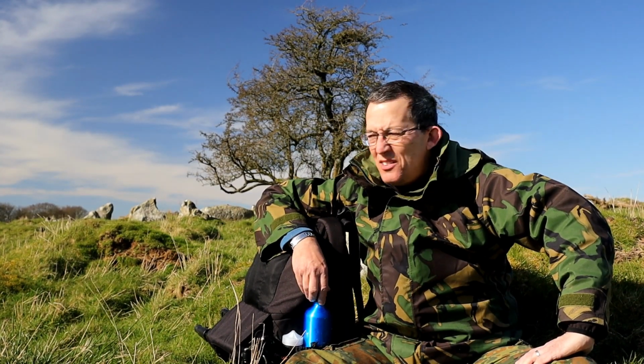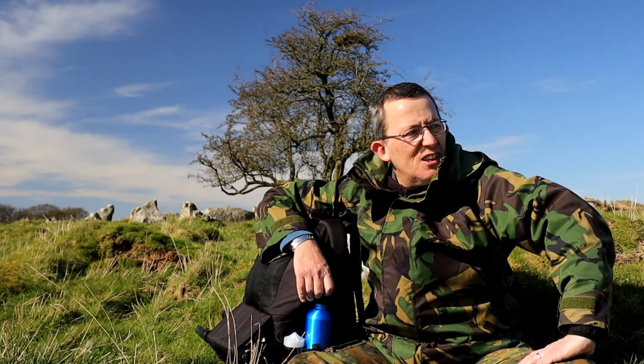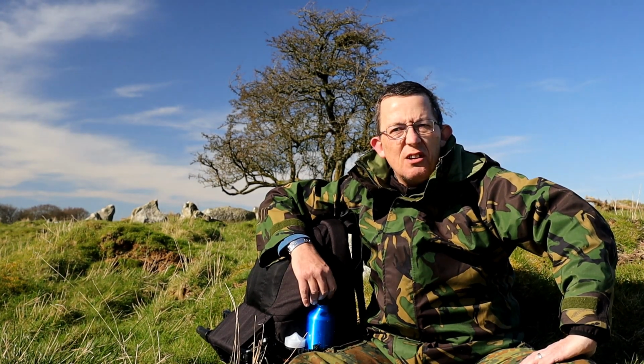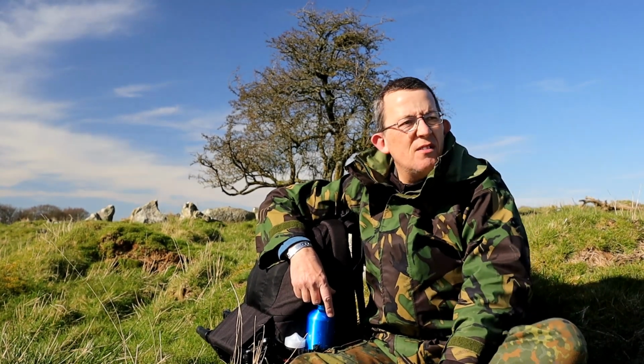Well, that's it for today now. I've been out most of the day, been out since 8 o'clock this morning, and it's now 3 o'clock. So I'm going to make this photograph of this tree my last thing of the day, and just concentrate on getting back to the car. It's about 3.5 miles from here.